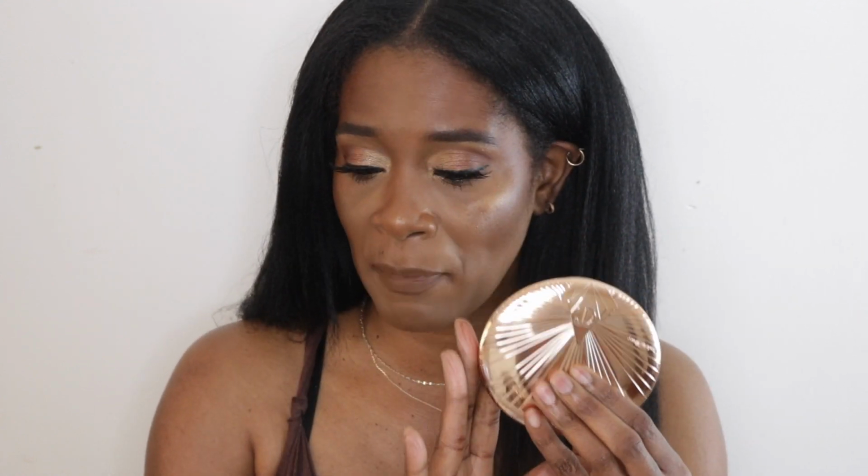And oh, by the way, the mirror. Nice big mirror. Gorgeous mirror. This is pretty, guys. I'm so happy with this. I love this beautiful compact. I love how much product you get. It's so nice. And the bronzer that I've been loving recently is the Kosas bronzer. And I'm glad that this is matte because that has like a little sheen. I think this is perfection.